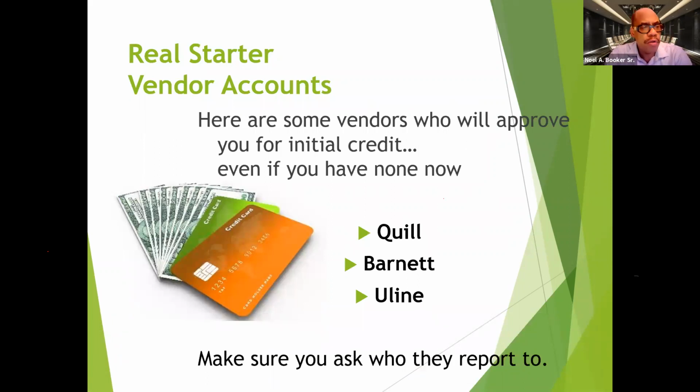Here are some vendors who will approve you for initial credit, even when you have none. Quill, Barnett, and Uline. These are good starter vendors. Check that. All right. And when you get these accounts, you make sure you know who they report to, so that when you make the payment, you'll know what credit report to look at. Make sense? Okay. You see how this is coming together a little bit, right?